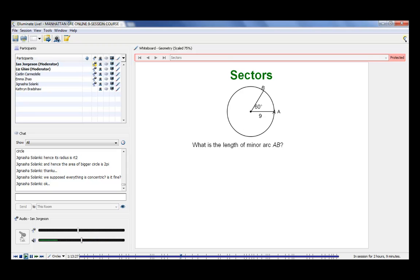All right, what's the relationship between the center angle formed by two radii and the circle as a whole? How many degrees are in a circle? Let's just start there. 360 degrees in a circle. So 60 degrees is what fraction of that?